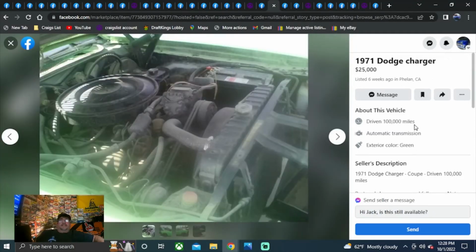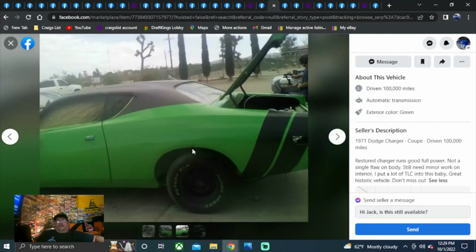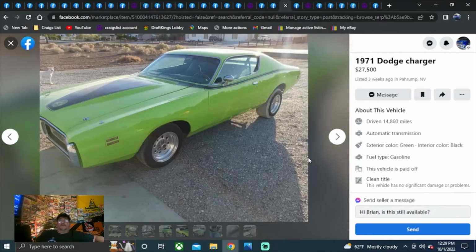It's going to be a 1971 Dodge Charger, $25,000, listed 6 weeks ago, California. Restored Charger, runs good, full power. Not a single flaw on the body, it says. Man, I'd have to judge that. Right here, I already see a dent in the wheel well, and that's in a photo, so I call that full of it. And I didn't like the stripe they put along the back of it. That's just me. Those are bad photos. Trying to get $25,000 for that. On to another one. Something you're interested in. 6 weeks, $25,000. On to another one.